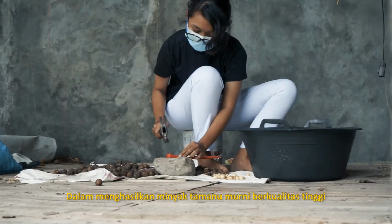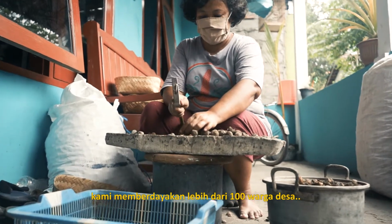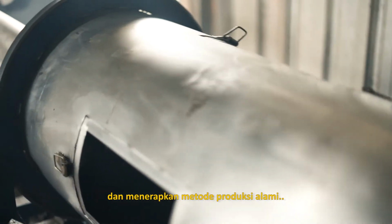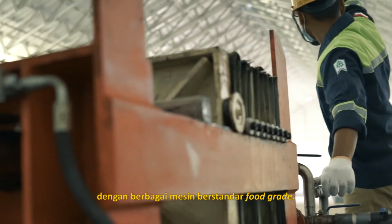In order to produce high-quality pure Tamanu oil, we assist more than 100 locals and apply natural production methods with various food-grade machines.